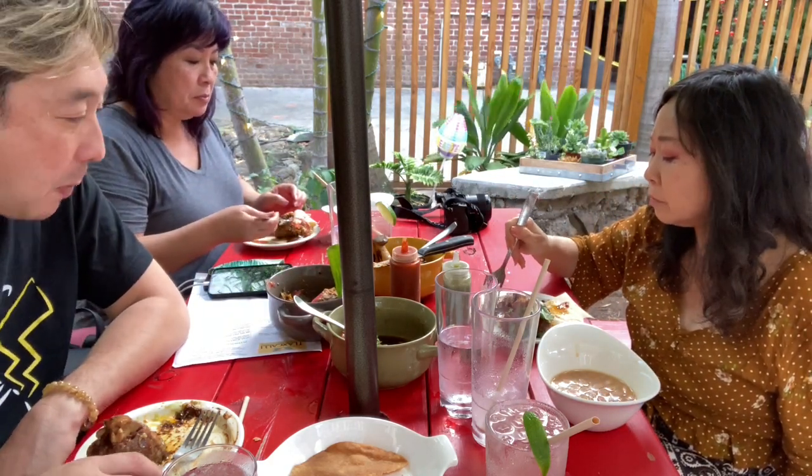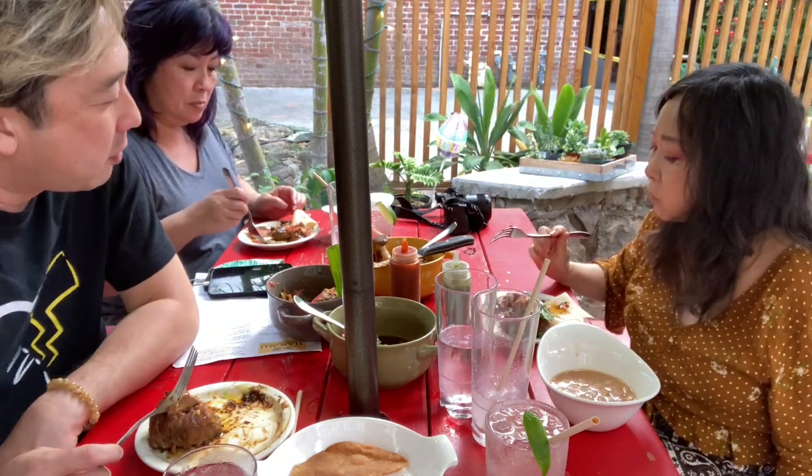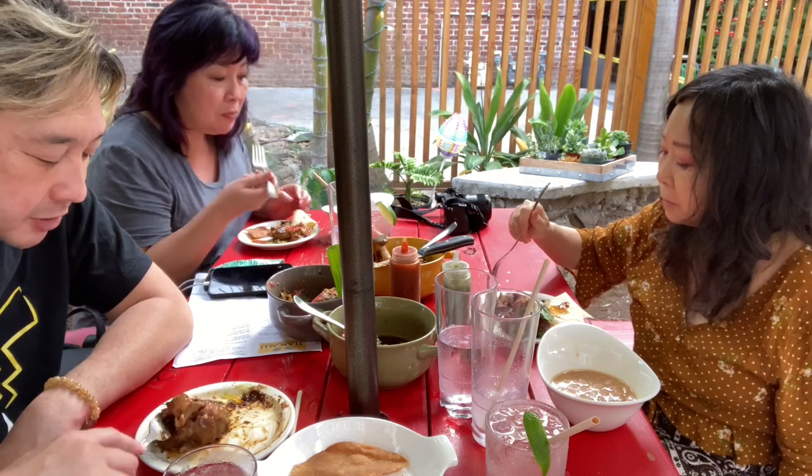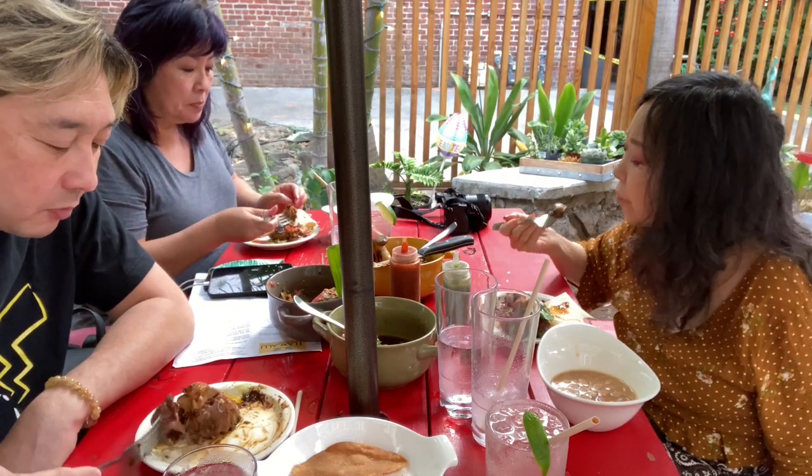The red one is good. You get that real nice, deep, earthy, dried chili note. But it's not hot. It's not spicy. But okay, maybe I'll try with the oxtail. Let's try this first by itself. It's good with the mole.